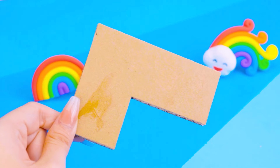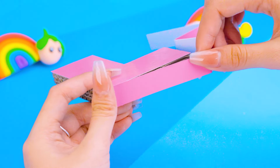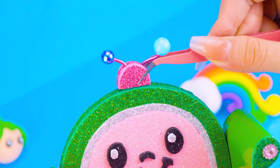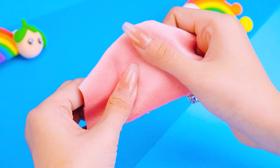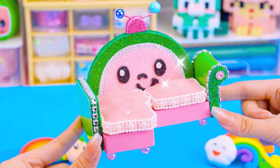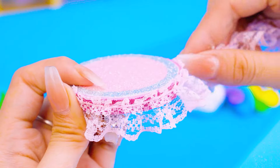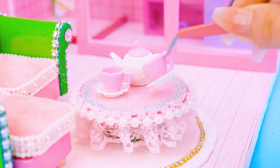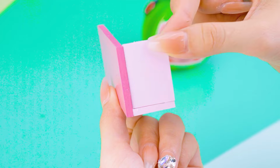I will make the living room with a beautiful and comfortable Cocomelon sofa. The sofa really needs a cushion. Let me make it. There is a television shelf to stand the TV on, made by using cardboard and colorful paper.